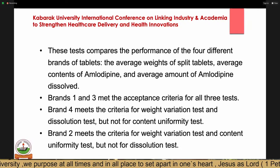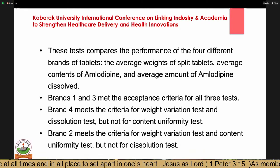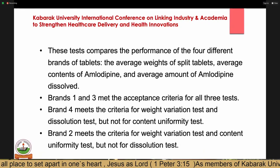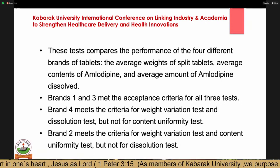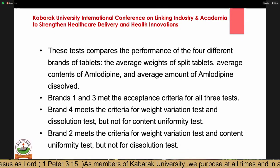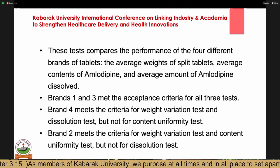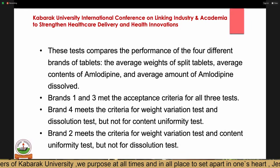The next one was a content uniformity test, which I carried out just to demonstrate the amount that the patient will get after having this split. And for brand 2, all the 10 split tablets that we had were above the label claim. The label claim is 5 milligrams. Remember, we are splitting amlodipine 10 milligrams.